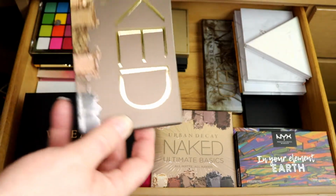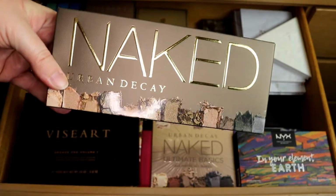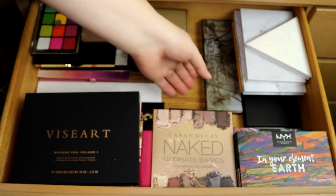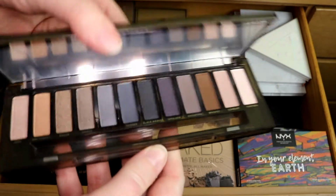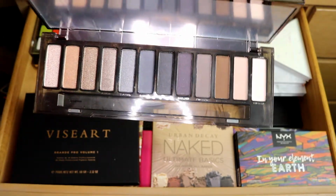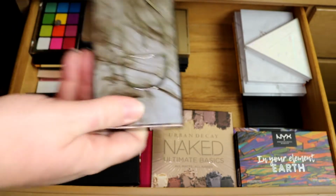I do have my Urban Decay Naked. This is actually still in the box. I have not taken it out of the box because I haven't used it yet. So this is just the Naked 1 palette. I honestly bought this because of Jam Beauty 89. Then I also have the Naked Urban Decay Smoky. This is one that I picked up. It was on sale, so I picked it up at Ulta, I believe. So I decided to get it. I think this might have been my first Naked palette.